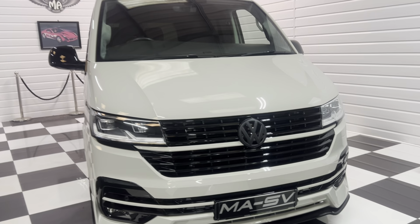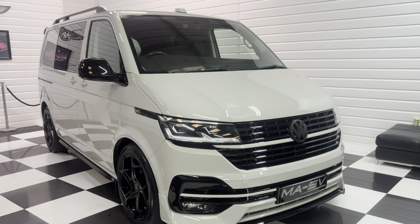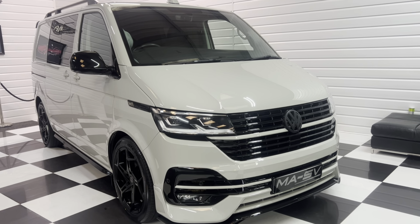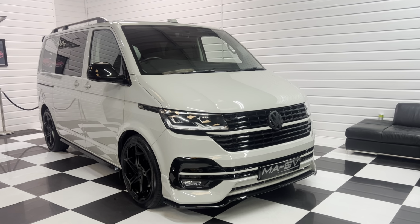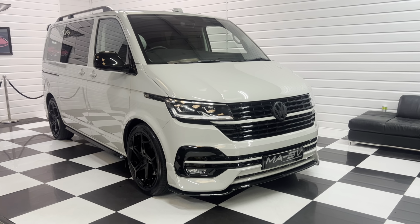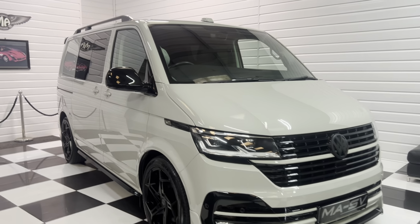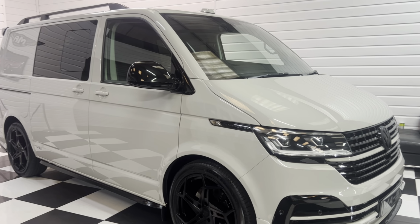Okay, there we have it. So as I say, this one is a 73 registration Transporter Highline Kombi van, factory Kombi, 204ps DSG, finished in the Ascot grey with the full MASV style pack, black gloss detailing, 20-inch wheels, side bars, roof bars, fully suede lined, upgrade stereo system, full leather interior, factory additional options, LED headlights, daytime running lights, electric tailgate, electric twin side doors, heated seats, Discover Media navigation, cab carpet, lots and lots of additional factory options.